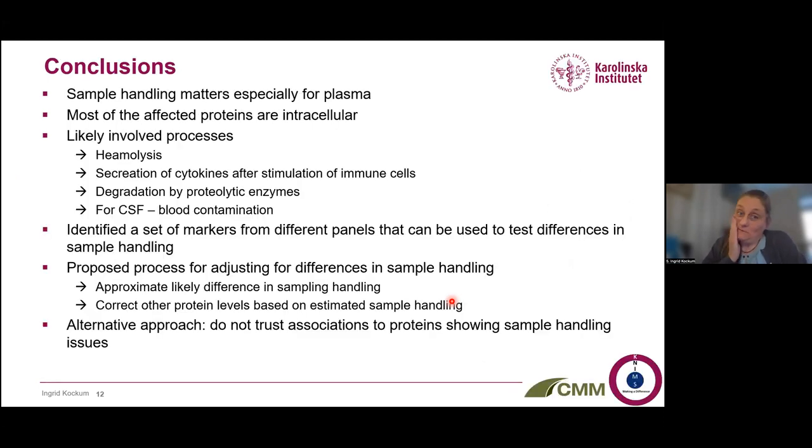So in conclusion, sample handling matters, especially for plasma, and it's probably something we should take into consideration when we look at our results. Most of the affected proteins are intracellular, and the likely involved processes are hemolysis, secretion of cytokines after stimulation from immune cells as these samples are standing around, and also potentially degradation by proteolytic enzymes. And for CSF, one factor that we think is likely to contribute is blood contamination in the sample.